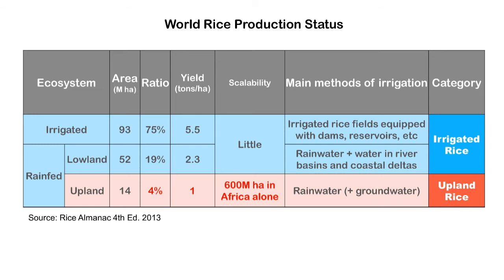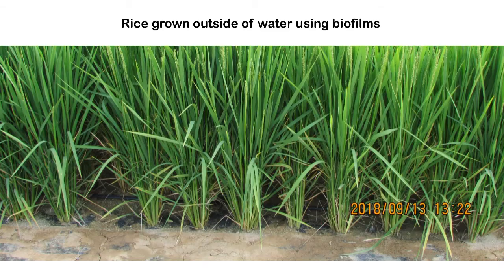Nevertheless, the area of irrigated field is limited, which makes it impossible to meet the increasing consumption. It's inevitable to continuously expand rice imports. For this reason, I insist that it's worth paying attention to the rain-fed upland in Africa that has been neglected so far. Here is the upland rice farming using biofilm that will replace irrigated rice farming.